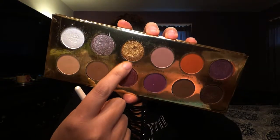Alright, so that's enough of that shade right there. Now I'm going to take this e.l.f. brush right here. This is also a shading brush, and I'm going to go into Your Majesty right there.